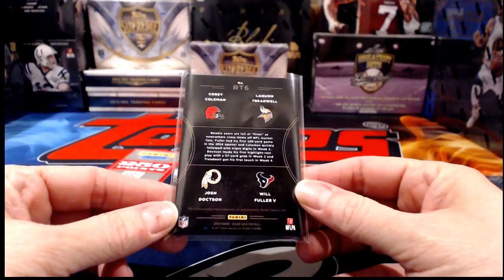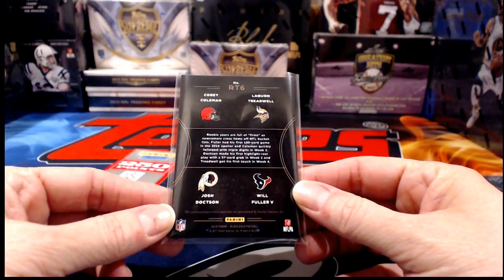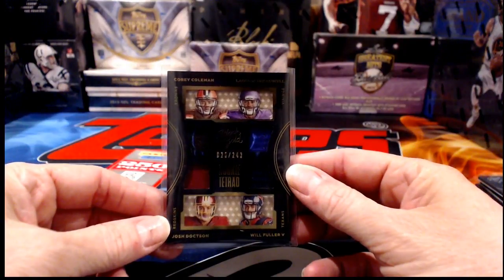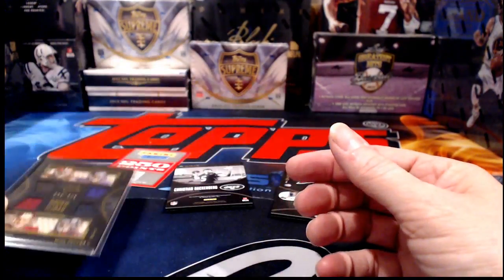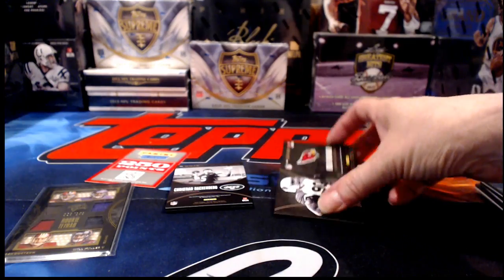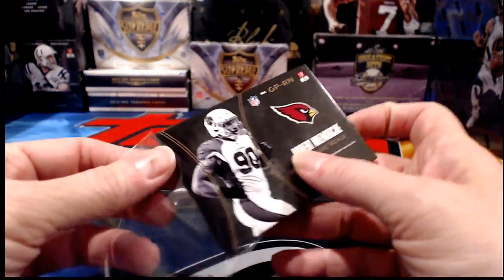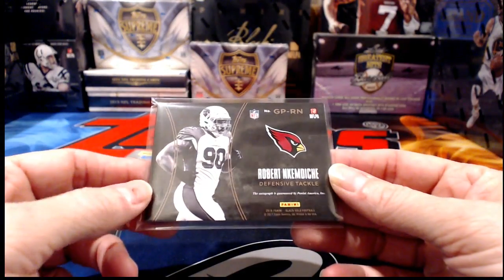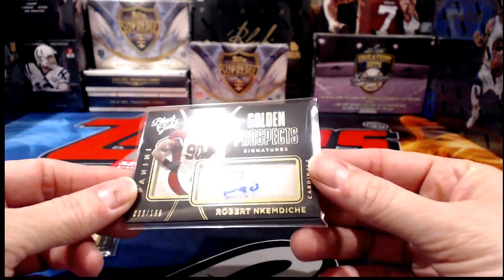And next up, we have the Browns, the Redskins, the Vikings, and the Texans, all 4 on this card. So you know what that means. We'll, A, have to go back to our checklist and see if we've got anybody that owns 51% or more of the card. And if not, we'll use random.org to hand that one out.